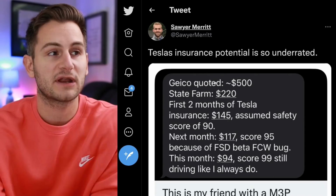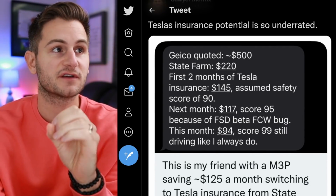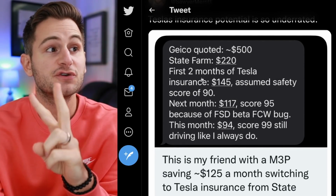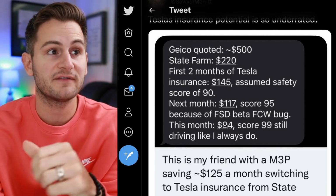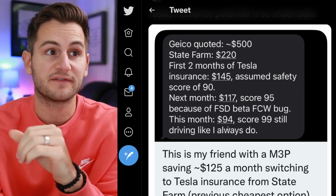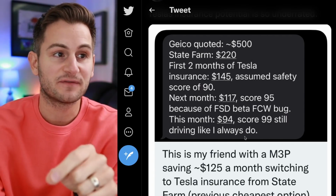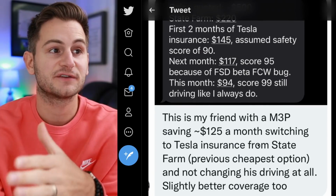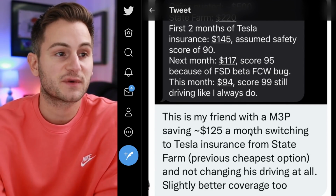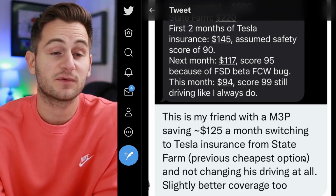Now, a few things to point out here. First, I'd like to run through this example and then point out a word of caution. So, Geico quoted somebody $500, State Farm was $220. The first 2 months of Tesla insurance were $145 with an assumed safety score of 90. The next month was $117 with a score of 95. So yes, your safety score will impact your premium. And then this month it was $94 with a score of 99, still driving like they always do. So this was a friend with a Model 3 Performance saving $125 per month, switching to Tesla insurance from State Farm, which previously was the cheapest option.